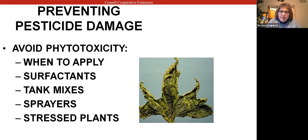Never apply a pesticide on a windy day. You would be surprised, for example with weed killers, how far overspray can go, even in the lightest of winds. Plants are super sensitive to herbicides. So never apply on a windy day. Never apply pesticides when temperatures are less than 40. And for most pesticides, you don't even want to think about applying if the feels-like temperature is more than 90 degrees. In fact, you should never apply a pesticide when it's that hot because chances are you're going to burn the plants.